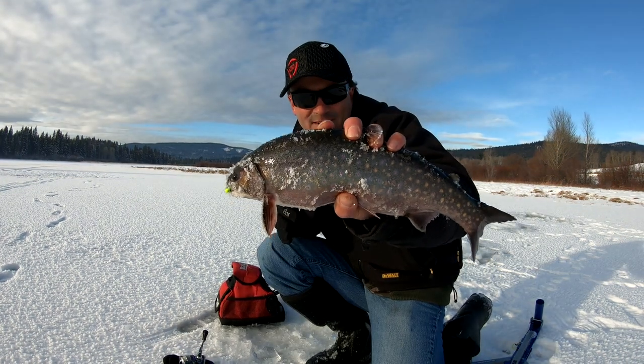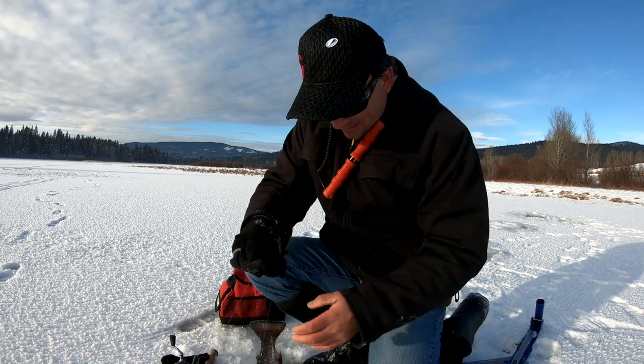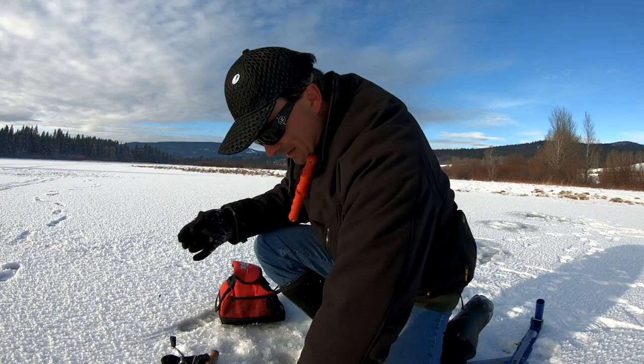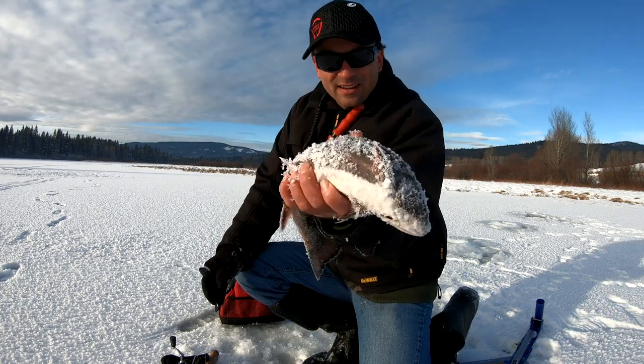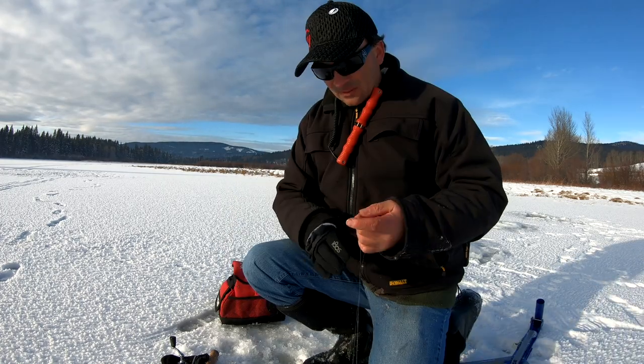Look at that. I forgot to turn the camera on. The jawjacker went off. And then I lost them before I got here. Dropped it back down and fish on. Nice fat football. Yeah, beauty. That's the kind of size I want to keep. Nice fat one. Let's get it back down there.